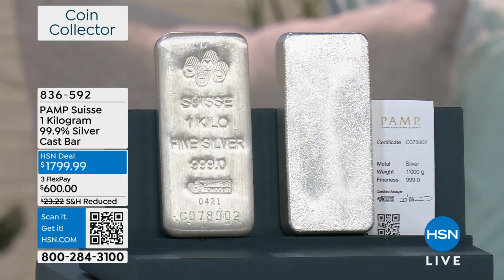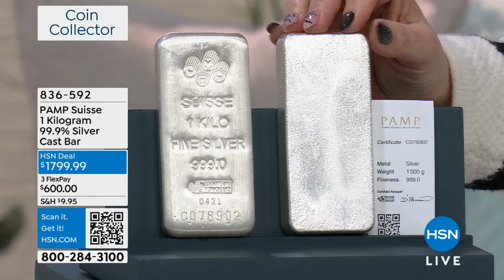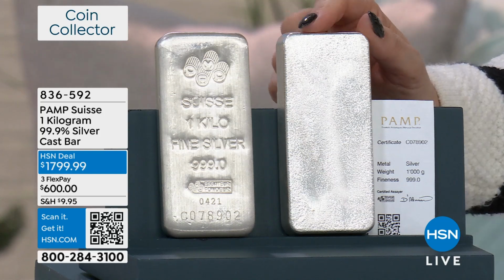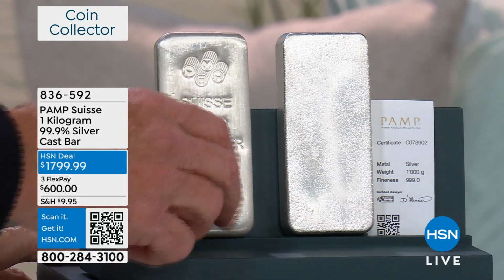What you're getting is this entire 1 kilogram bar. And you know, I watch the news, I see what's going on in the world.